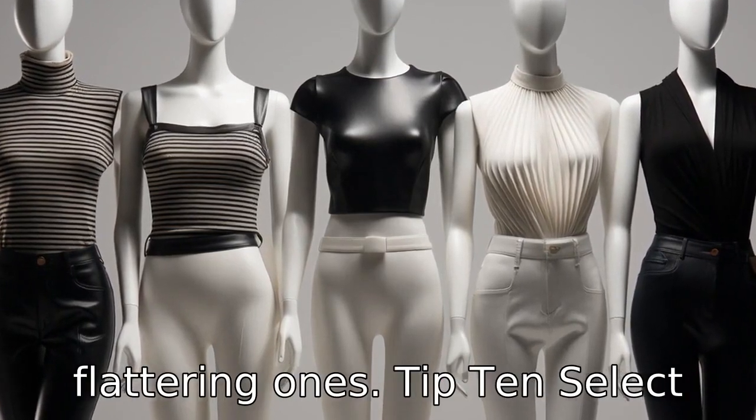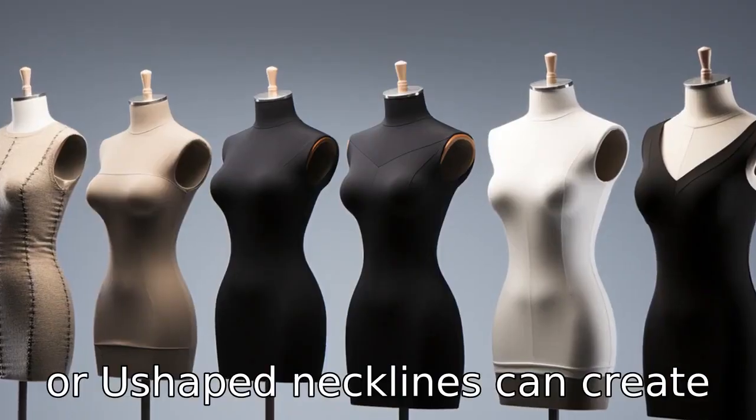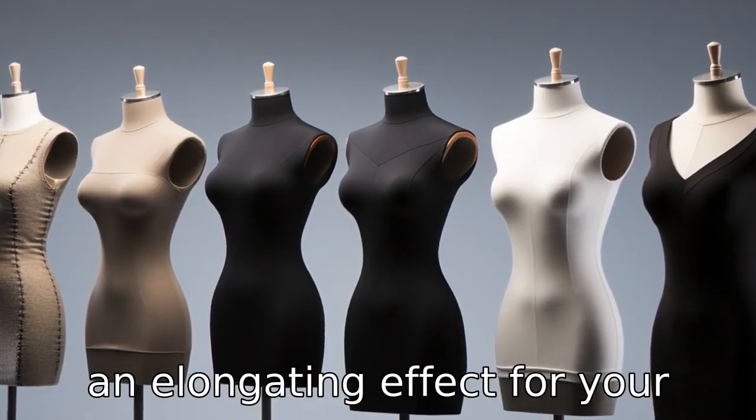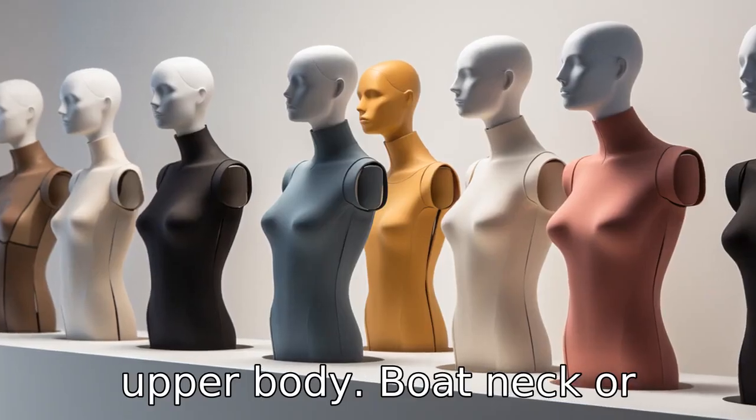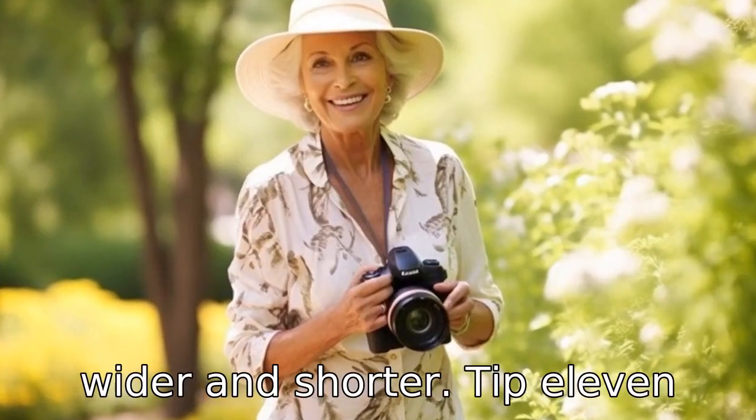Tip 10. Select the right neckline. Opting for V or U-shaped necklines can create an elongating effect for your upper body. Boat neck or horizontal necklines, on the other hand, can make you look wider and shorter.